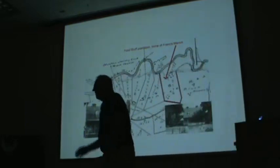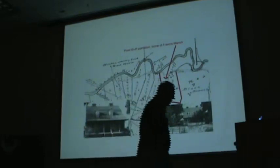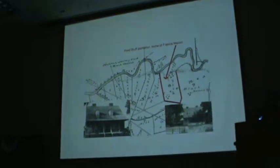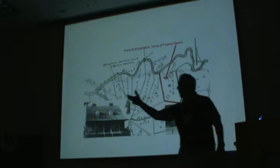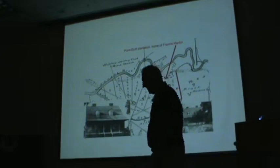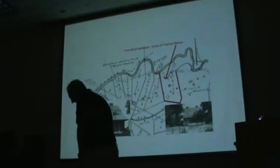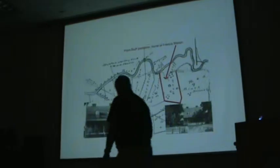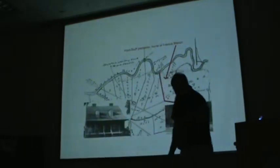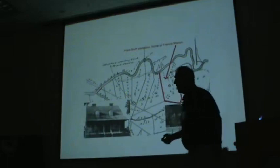George, can you advance that and give me the pointer? Sure you know how to fly that drone? Okay. I can fly the drone better than I can use this.